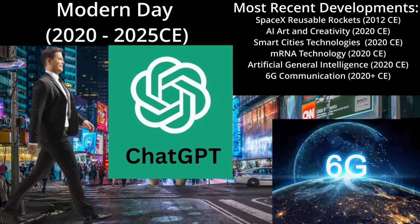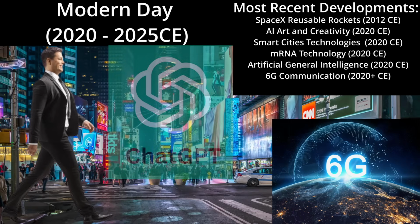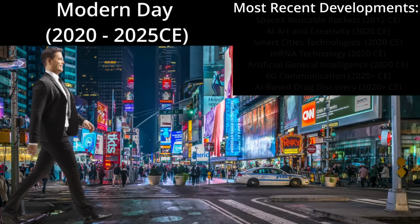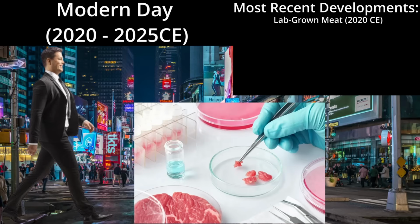With AI's quick growth, doctors capitalize on the opportunity and start using AI to develop new potential drugs. Remember that meat printer from earlier? Well, now machines can literally grow meat by using muscle cells and covering them in a broth of all the nutrients they need to live.